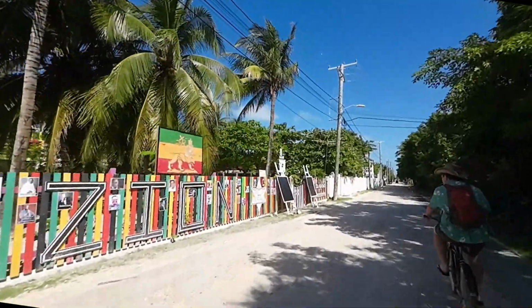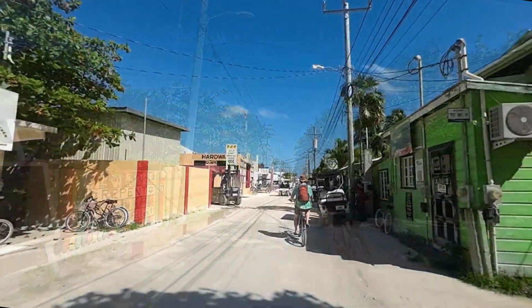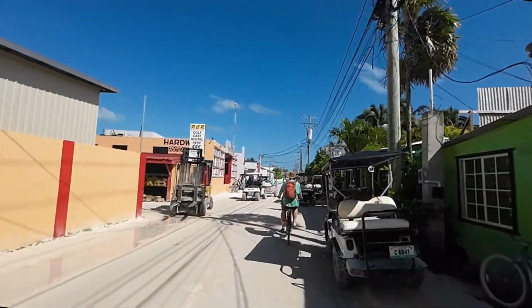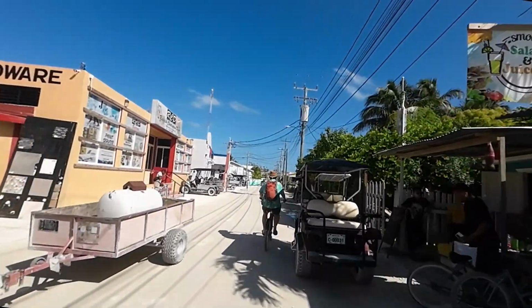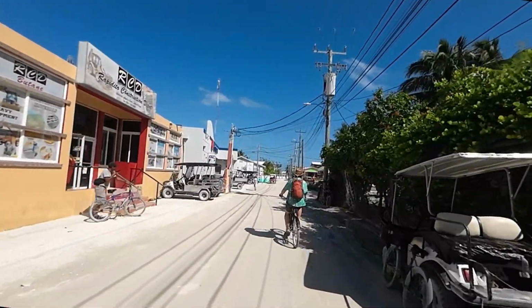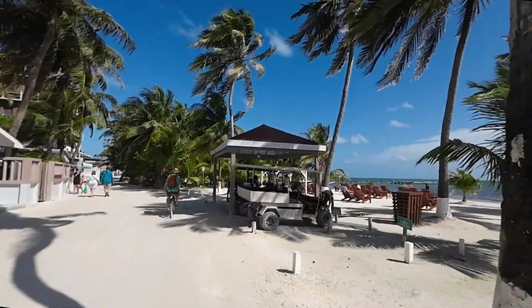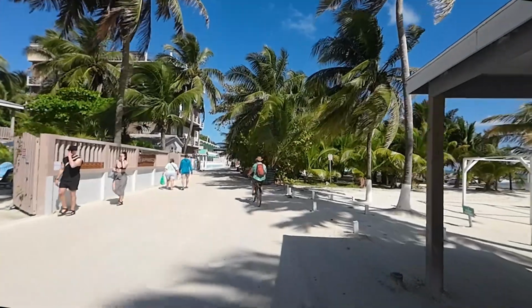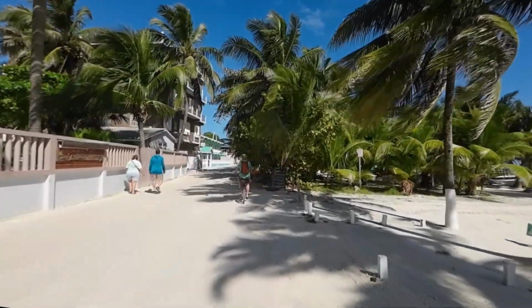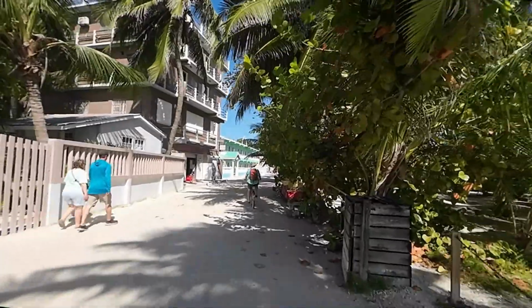Ben's got a really squeaky bike. Just going through the centre of the town now. Ferry pier is just 1 or 2 roads over on our right. The island's split into 2 parts. We're going to head up to the northern part, which is less developed than the southern area.